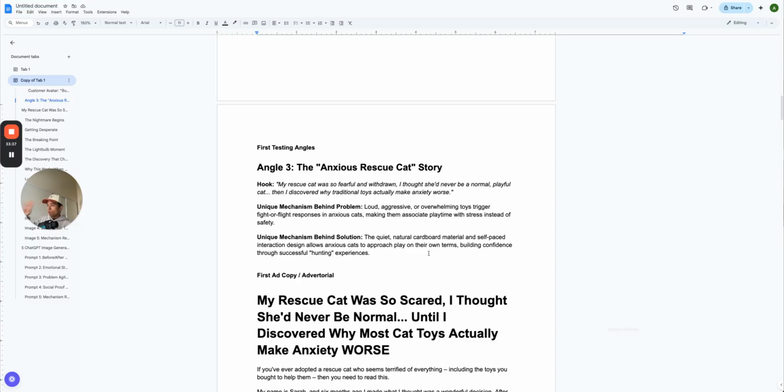So we have our hook here. We have our unique mechanism behind the problem, which is that the majority of toys on the market are actually going to trigger more anxiety in your cats because they're overwhelming and they're meant for cats who have been brought up in more, or we should say less, traumatic homes. And then the unique mechanism behind the solution is that our product specifically is designed for anxious cats with the material, with how it stretches and expands, and it builds that confidence so they're no longer scared.